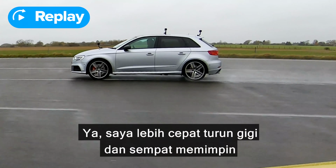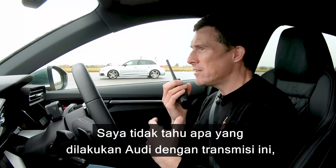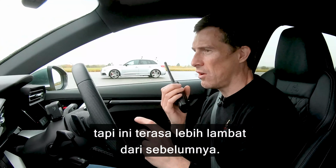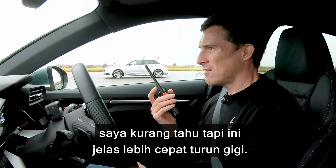Yeah, mine kicked down quicker when I had the lead initially, but then once again you came through slowly. I don't know what Audi seems to have done to this gearbox, but it seems more lethargic than it used to be. Maybe it's protecting the gearbox a bit, I'm not sure, but this definitely kicked down quicker.